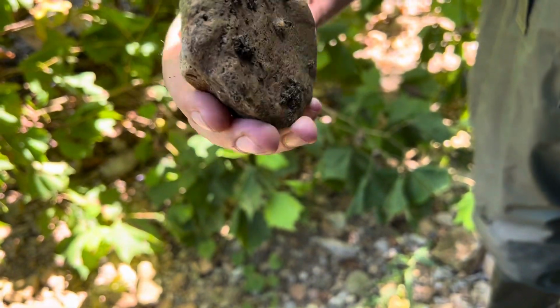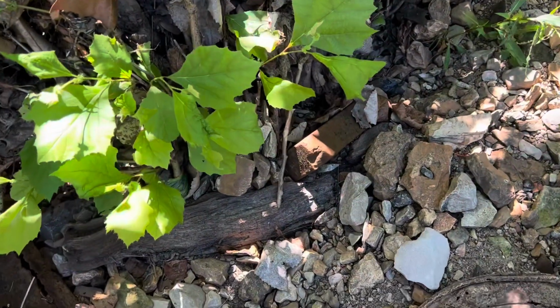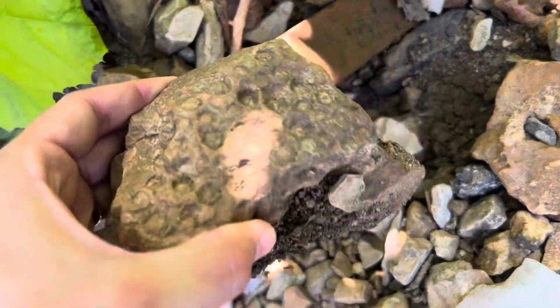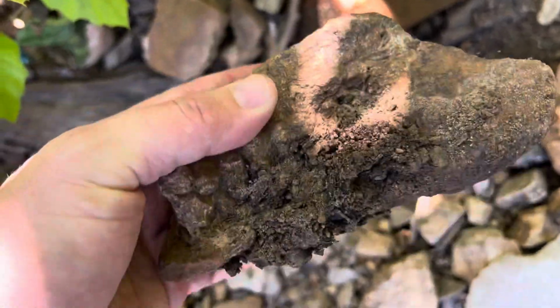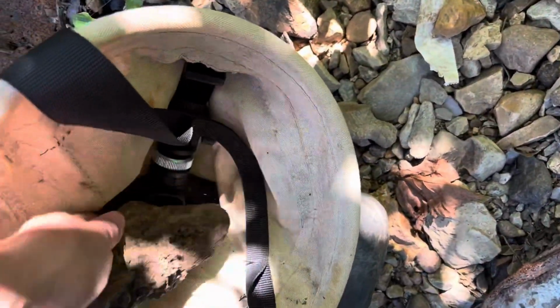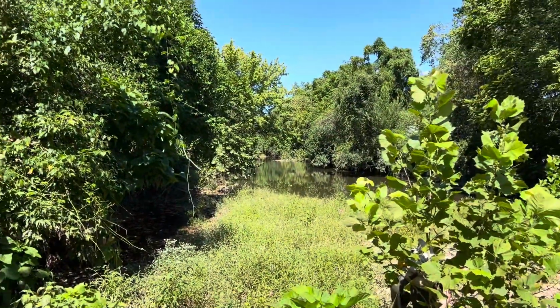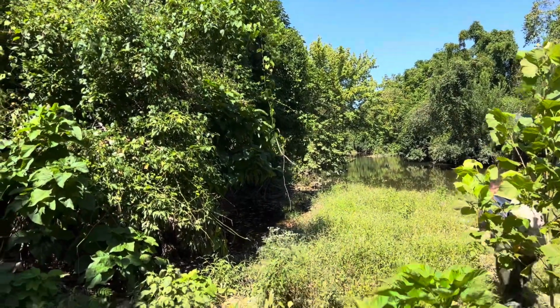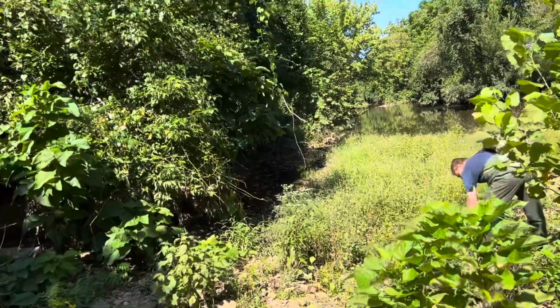That's cool. Yeah. I think I spotted something cool here. Not a Union Road agate, but a neat fossil coral piece. Okay, I will take that. Officially on the board here. Got some agates, got some coral. And we're gonna try and explore that way up the creek because we got blocked off the other way. The water's too deep.